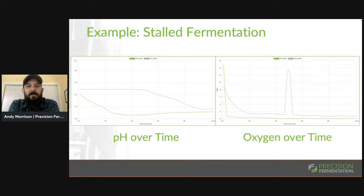What was happening was that while they had done some checks for viability to make sure that they had living cells, this yeast had pretty much become non-viable or unhealthy, even if those cells were still alive. So you saw a minimal amount of oxygen depletion happening pretty slowly, and then no acidification. Within those first few hours after pitching yeast, we had some really good indications that this yeast was not healthy enough to actually drive fermentation.